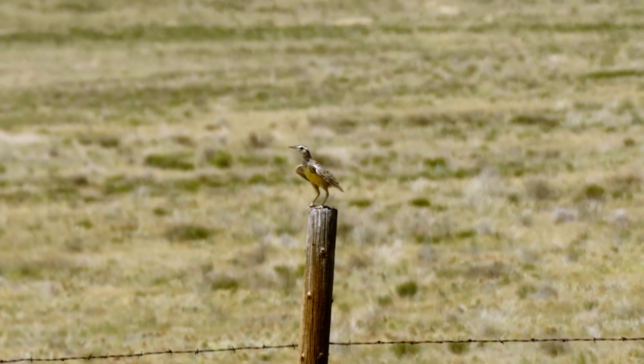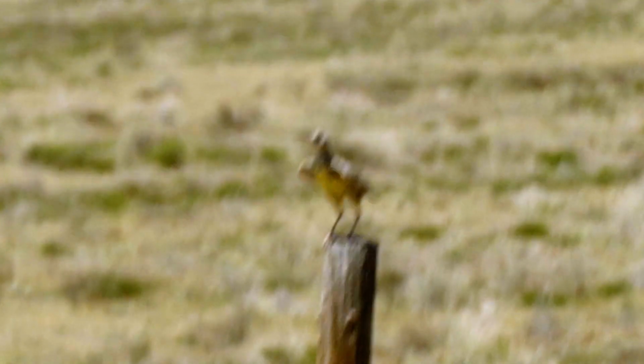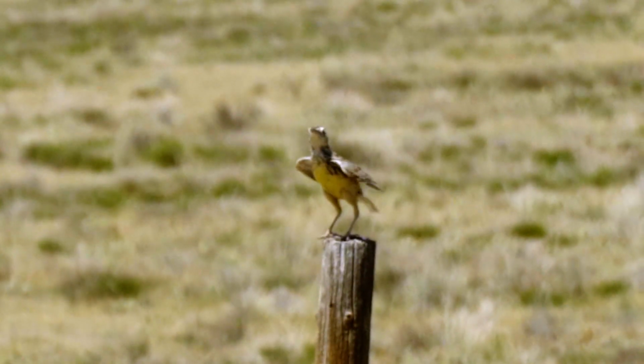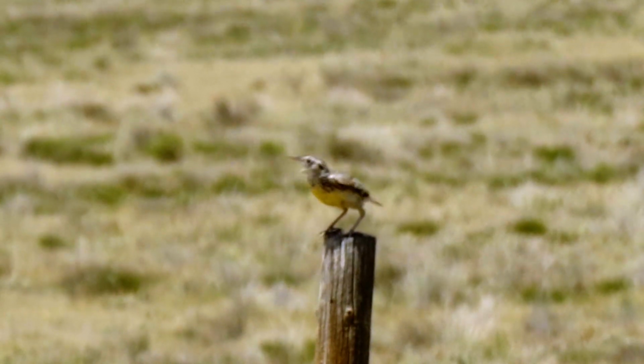He's all skinnied up because it's so hot, though. I usually see them pretty poofy, and the wing open for the cooling. Yeah. I mean, it's got to be cooling, right? Yeah.